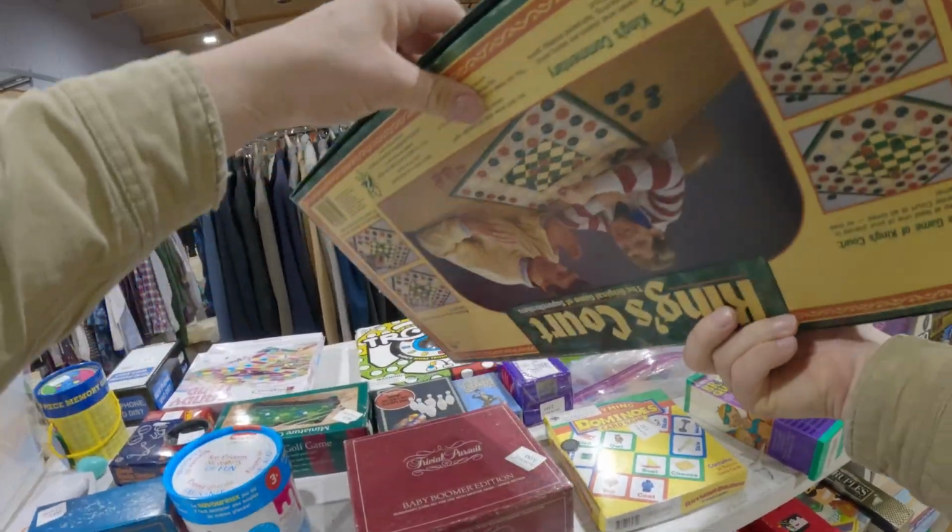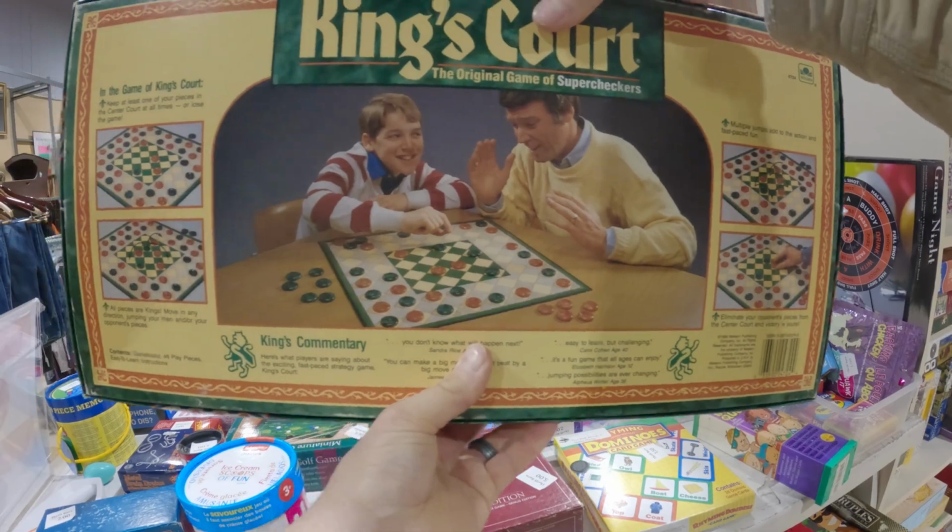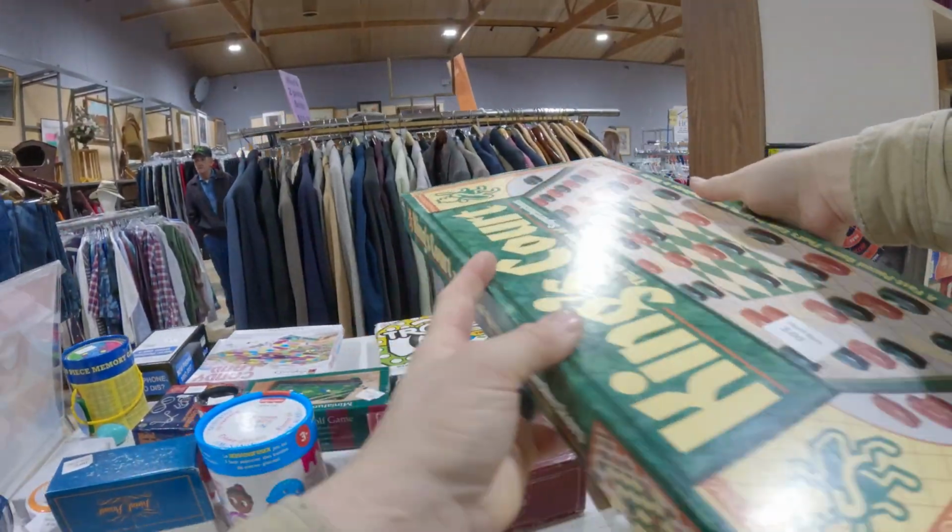Always check your board games, especially your horror type board games. They can go for some good money.